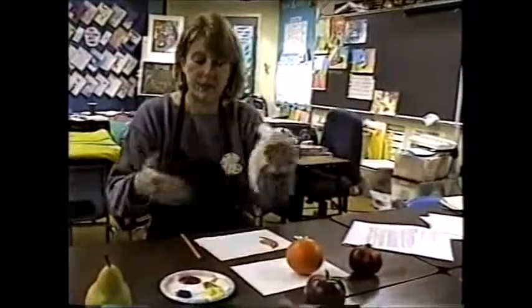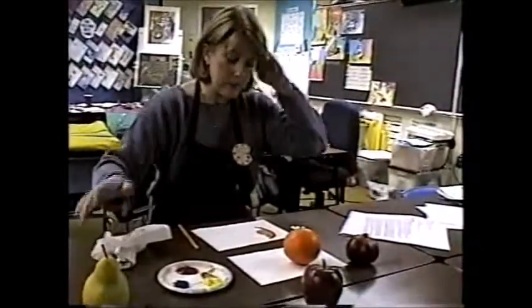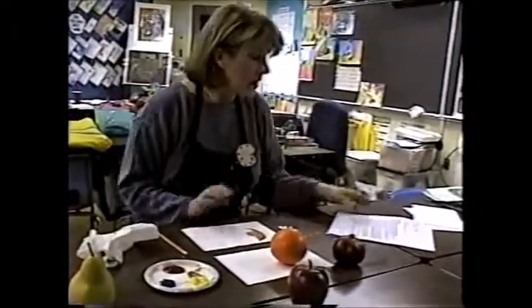That looks so neat. Sort of looks like this too. These actually come out really well when you take the time to do the whole thing. The kids get really nice results from this. So they do their fruit.